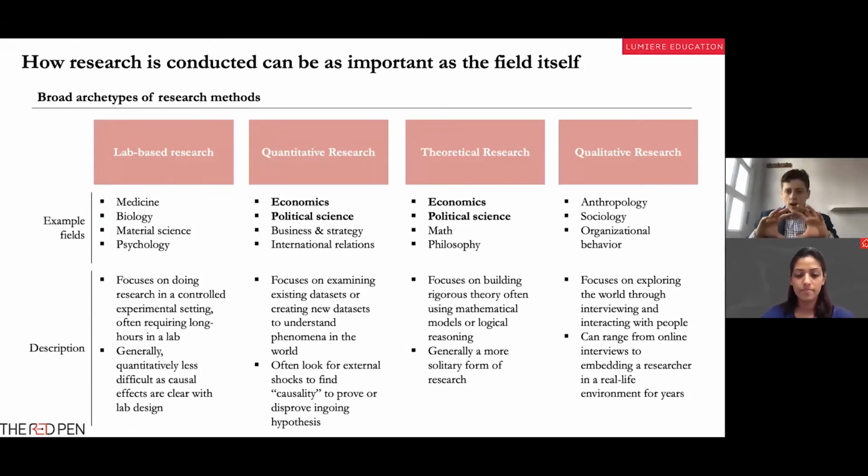So we'll move on from here, but as you think about research, I think the main points are twofold. One is that research extends far beyond just these STEM fields. In fact, it goes to many different areas.